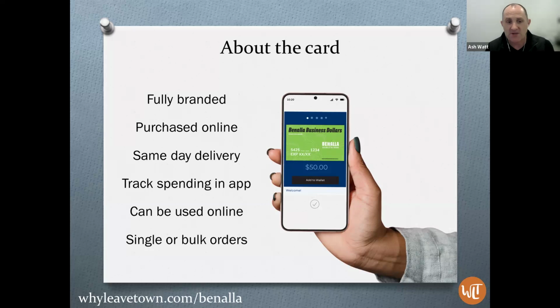As mentioned before, it's all purchased online. So it makes it very simple, taking, I guess, the burden away from local businesses in having to do too much of that work. People can quite easily just jump on the Wildlivetown website and purchase it. We can have people located outside of the community sending gifts to locals as well. And that makes it very simple.